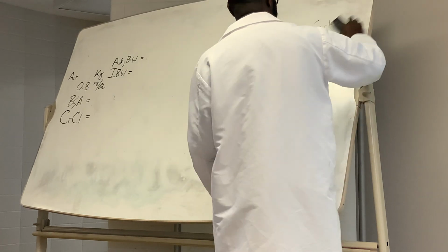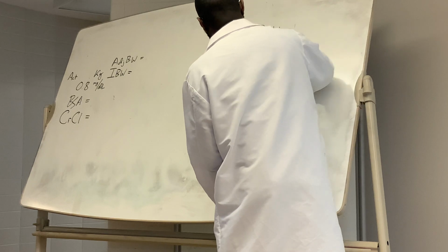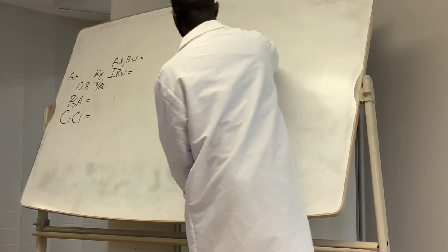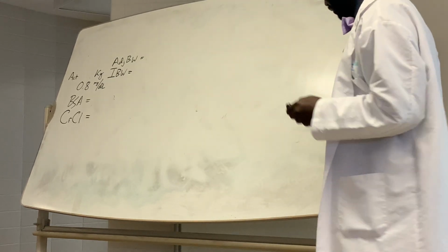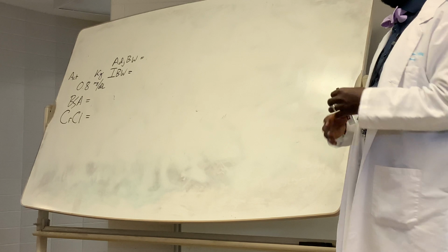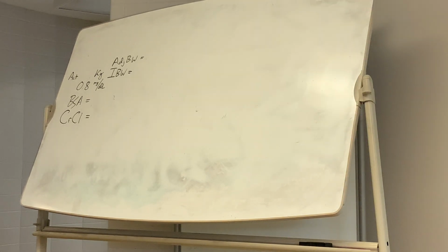I don't know if y'all realize this, but I'm teaching y'all probably about 20% or something, maybe 15% of breast cancer therapeutics. This is only about 15%.